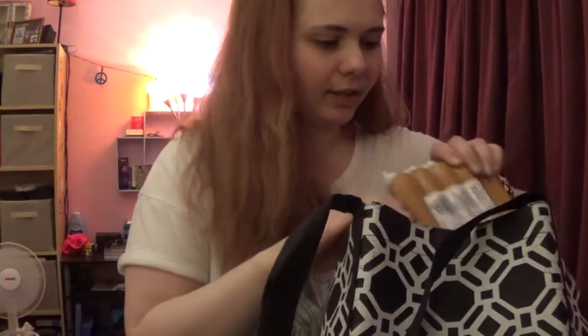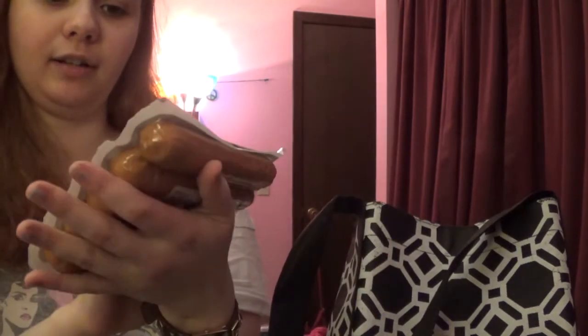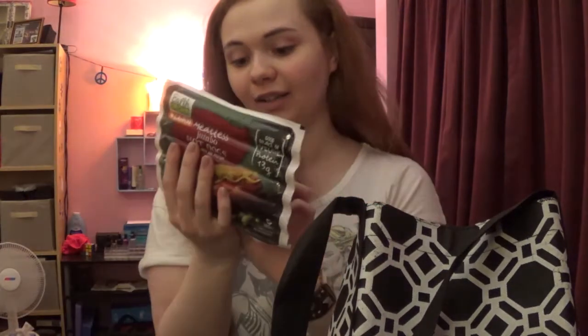Next, something that I saw a few grocery times ago. A lot of grocery times ago. I saw these and I wanted to try them, but then I didn't, and then they sold out. So, yeah, they're back. The Earth Grown Vegan line at Aldi is back. And I see the veggie burgers.